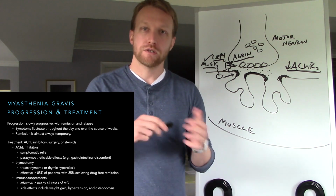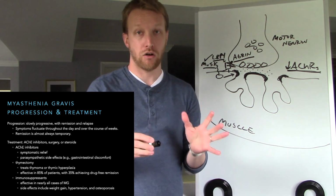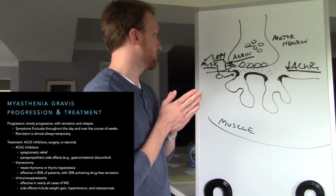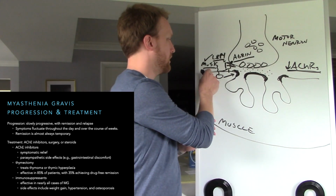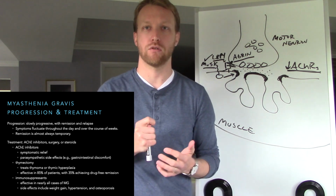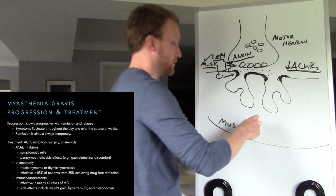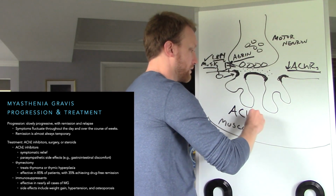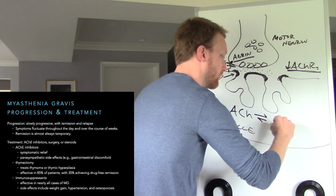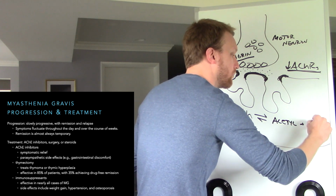As far as treatment goes, cholinesterase inhibitors work in most cases, not all cases. I believe those that have anti-MuSK antibodies don't respond to acetylcholinesterase inhibitors. But by inhibiting acetylcholinesterase, remember that that's going to catalyze this reaction. That's the breakdown of acetylcholine into an acetyl group and a choline group.